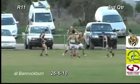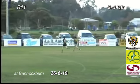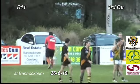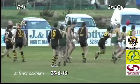Punched away in the contest on centre wing. Good steal, Todoro. Yeah, Todoro did well and broke through with a right foot kick. Tumbling punt towards half forward. Might run out of bounds before anybody can get their hands on it. They're travelling along at the same sort of pace at the moment. Werribee really just need to get themselves right back into this now, else the game's just going to peter out and Bannockburn are going to run away with it.